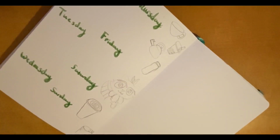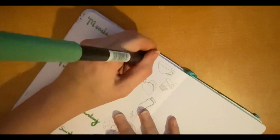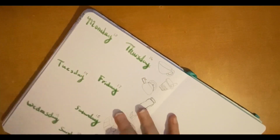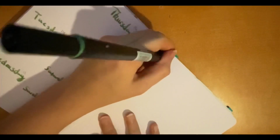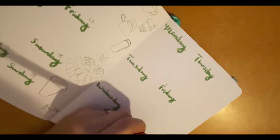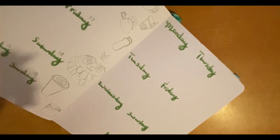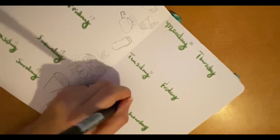So for this one, I just drew a bunch of green tea beverages. So there's a simple cup of green tea boba, a tea kettle, Arizona iced tea, Arizona green tea, my bad. Sorry about that, but it's just not the right color. There's the green tea drink from Dunkin', and then there is a shot of green tea.